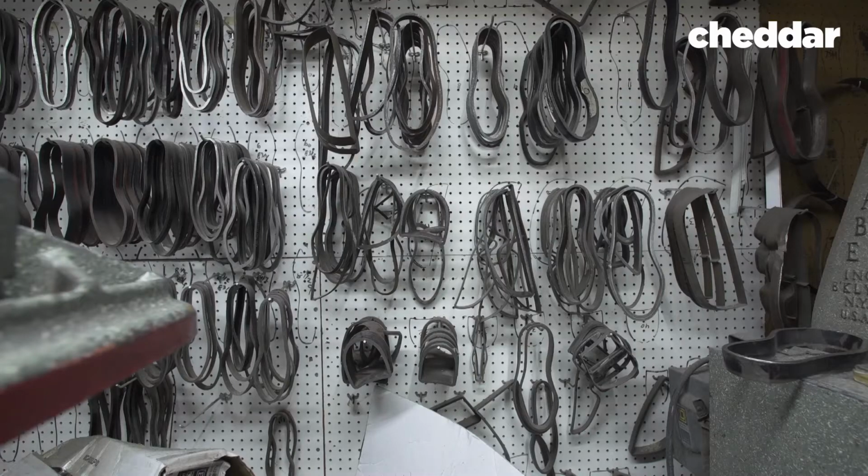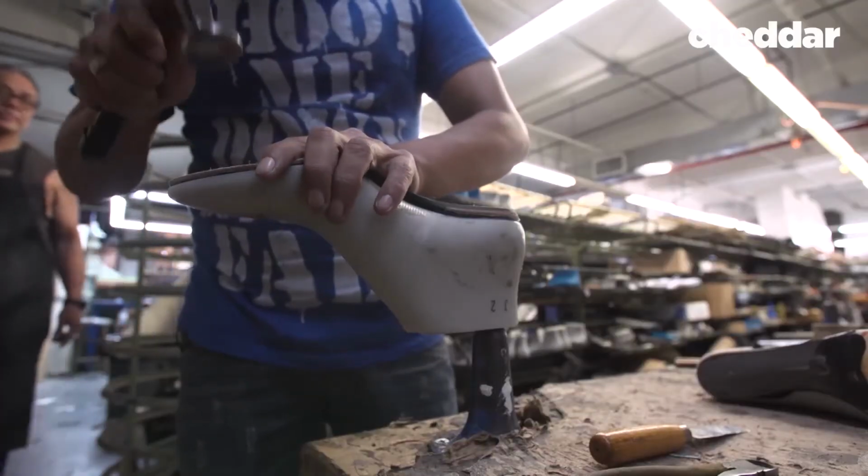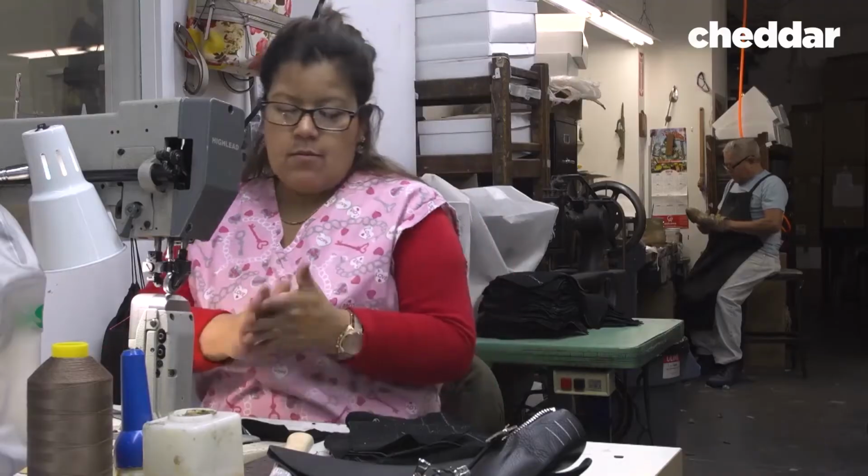It's all about craftsmanship. Usually shoemaking gets passed down from one generation to another. That's how you really learn how to make shoes. So everyone in this factory has been making shoes for over 30 years.